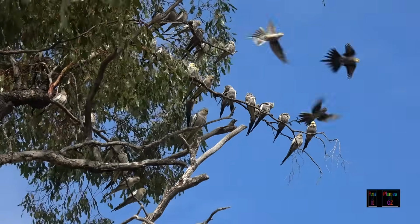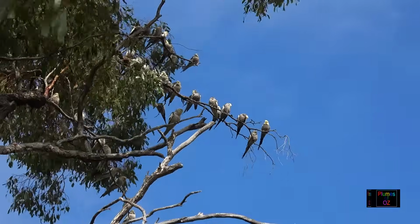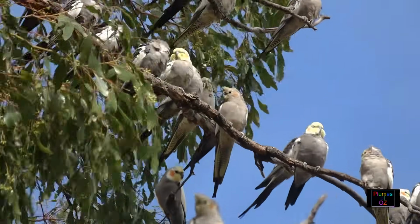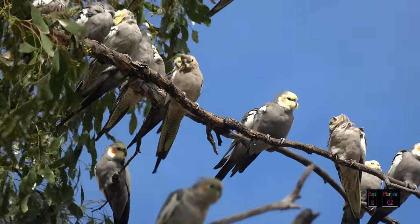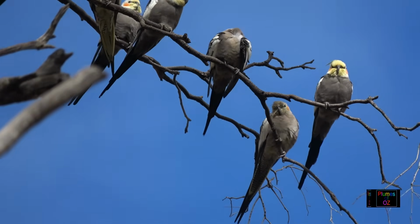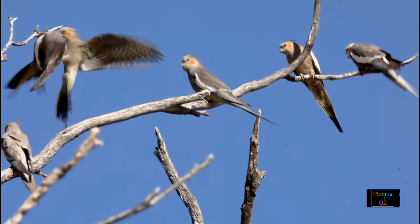It is thought that the numbers of cockatiels are increasing, possibly from the more ready availability of water from bores sunk into the artesian basin. For nestlings to survive, they have to be fed. Dry seed is hard to regurgitate, so water is essential. So flocks of 100 birds or more are not uncommon in the dry grasslands of Australia.